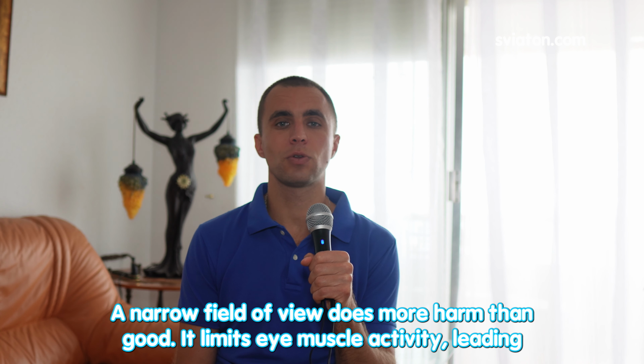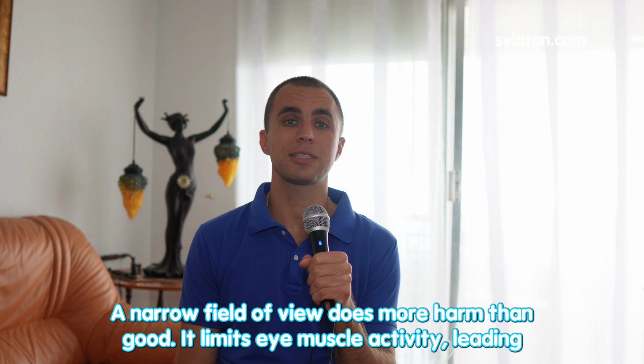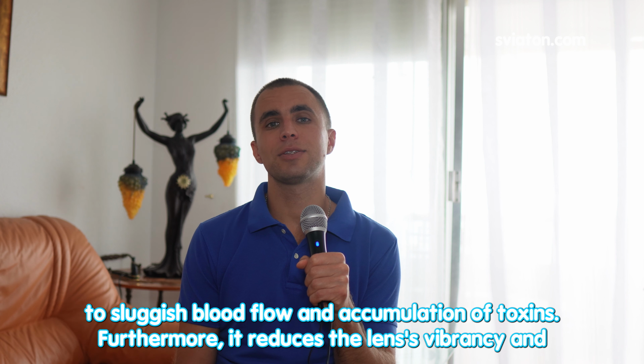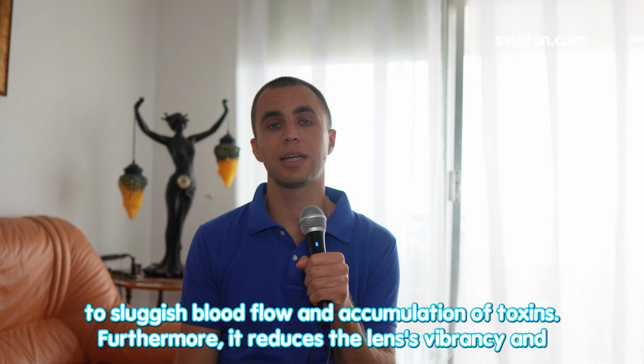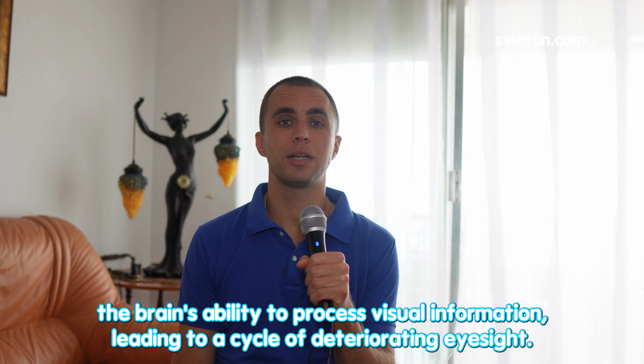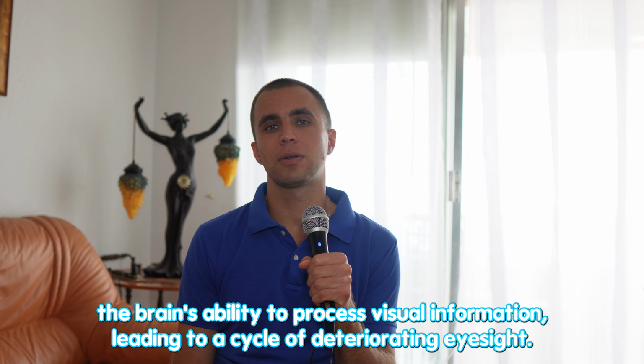The downside of a narrow visual field. A narrow field of view does more harm than good. It limits eye muscle activity, leading to sluggish blood flow and accumulation of toxins. Furthermore, it reduces the lens vibrancy and the brain's ability to process visual information, leading to a cycle of deteriorating eyesight.